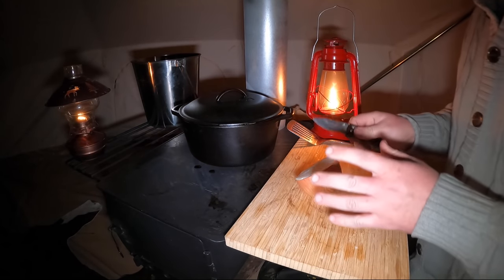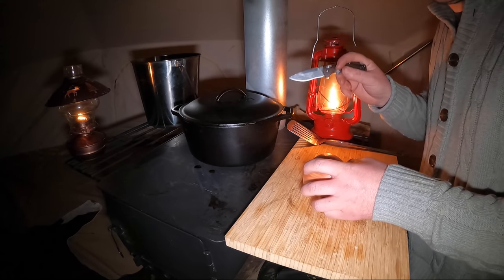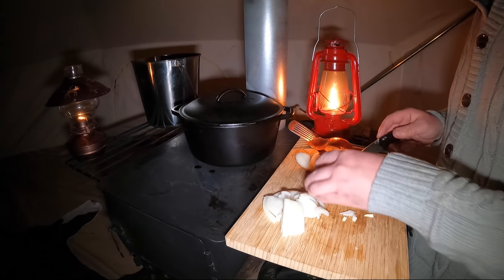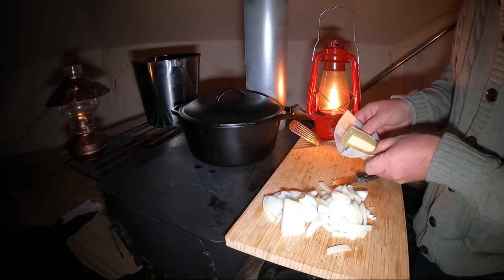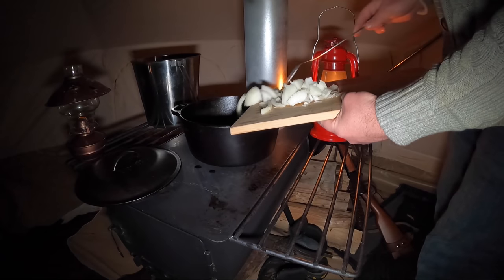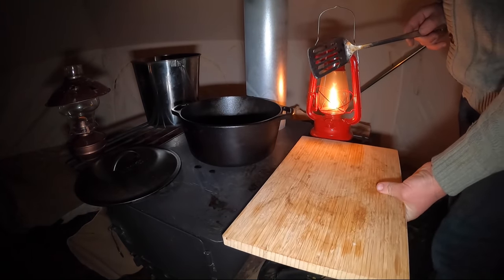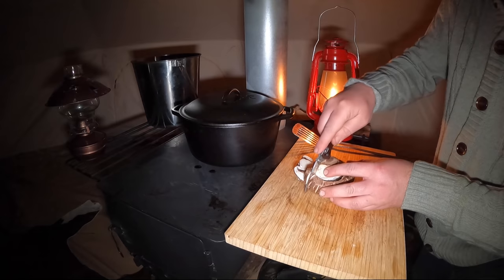So I'm absolutely not feeling like going out and gutting and cleaning fish in the ice cold. So we're going to make a venison stew tonight, and we'll make the fish tomorrow for breakfast or lunch. It'll be delicious. We've got this giant portobello mushroom. How huge this thing is.